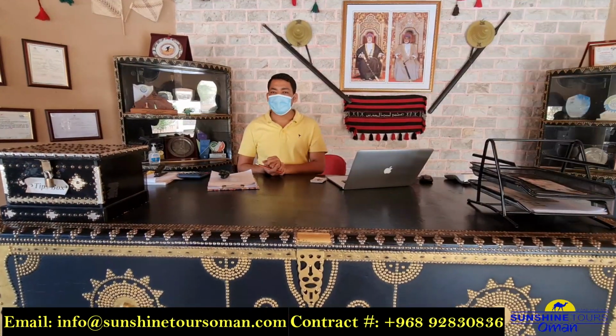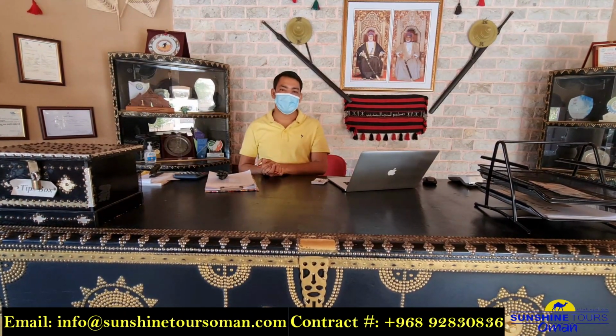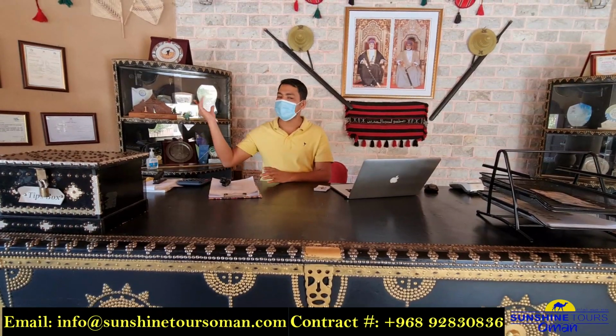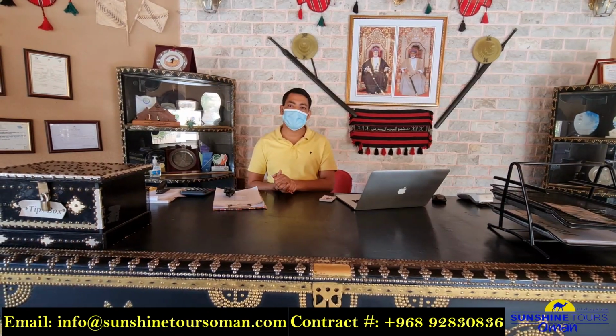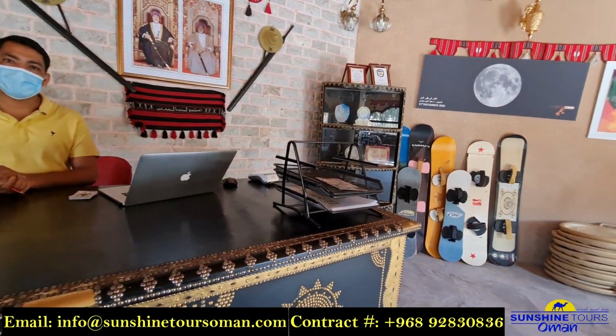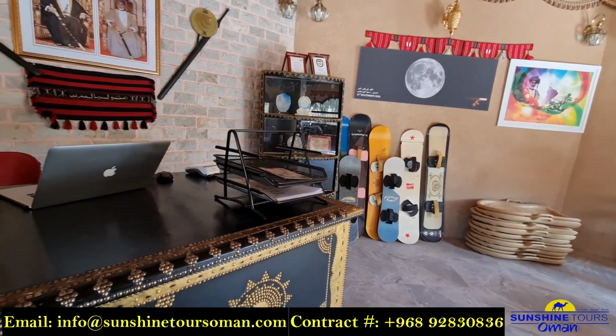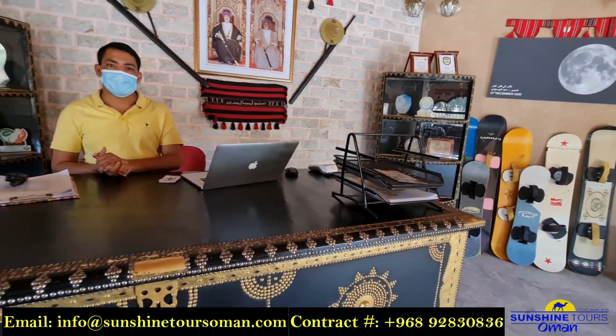So this camp belongs to Mr. Hamdan Al-Hajri. He started 20 years ago with a tent, an Arabic tent. Now we have 112 rooms in three categories. Okay, and we also have all types of desert activities: camel riding, quad biking, visiting a building house, and camping in the desert, one night in the desert, and so on.